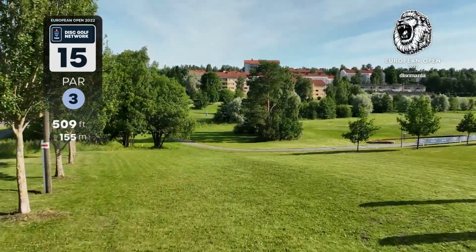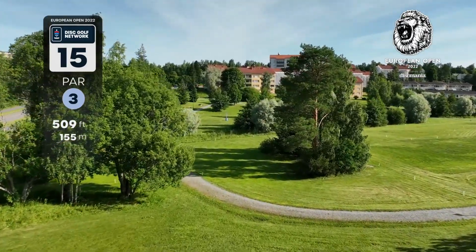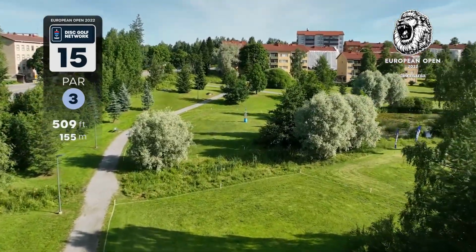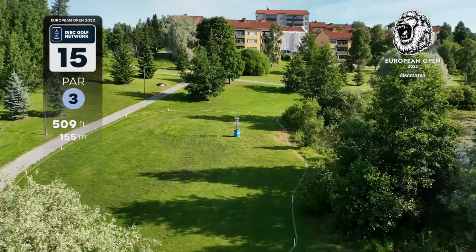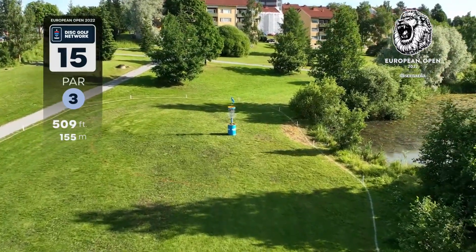Hole 15. This one has changed from previous years. It used to be a par 4 and the basket used to be hidden behind those trees on the right, but now it's visible from the tee shot and it's a shorter basket position, par 3. Not much shorter though. At 509 feet, it's still a big ask off the tee, and I don't think anyone will answer.